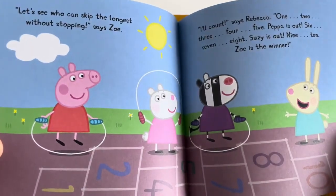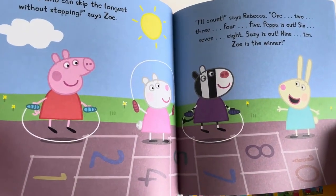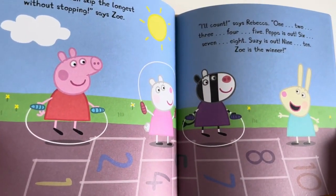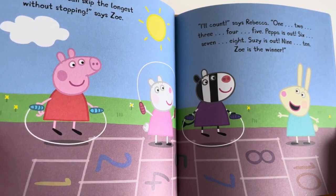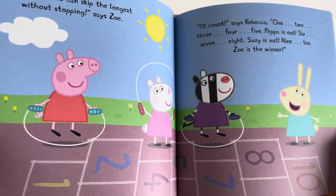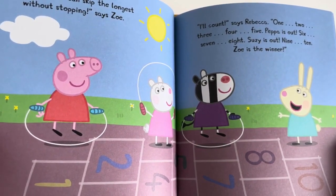Let's see who can skip the longest without stopping, says Zoe. I'll count, says Rebecca. 1, 2, 3, 4, 5. Peppa is out. 6, 7, 8. Susie is out. 9, 10. Zoe is the winner.